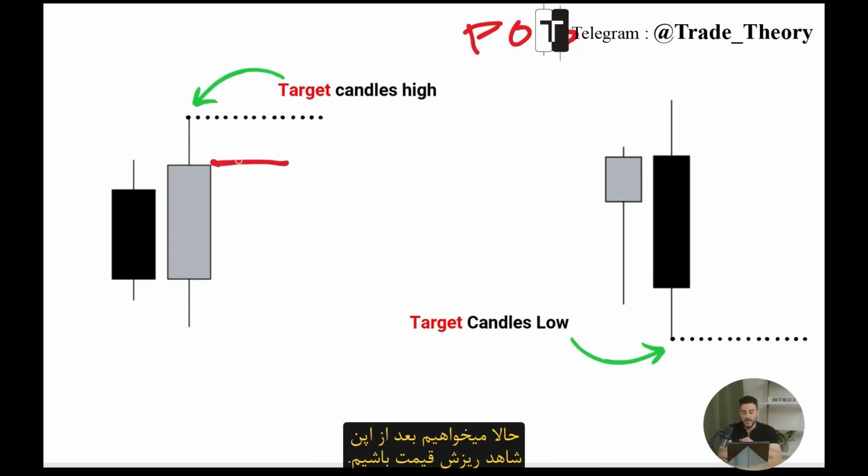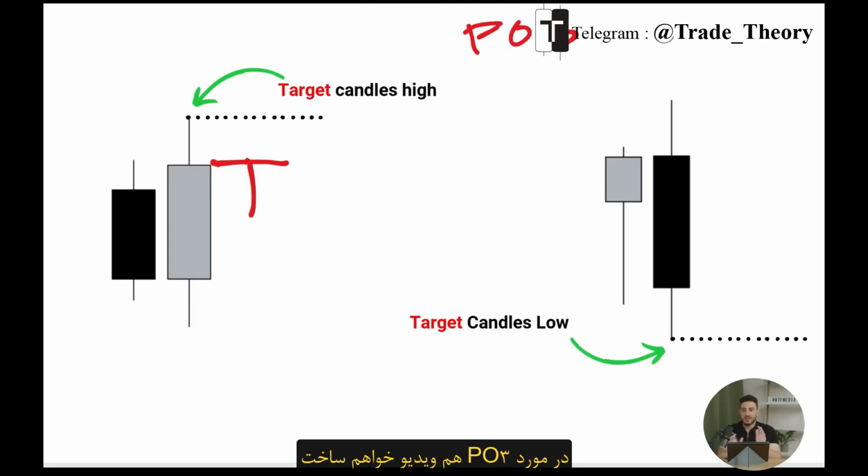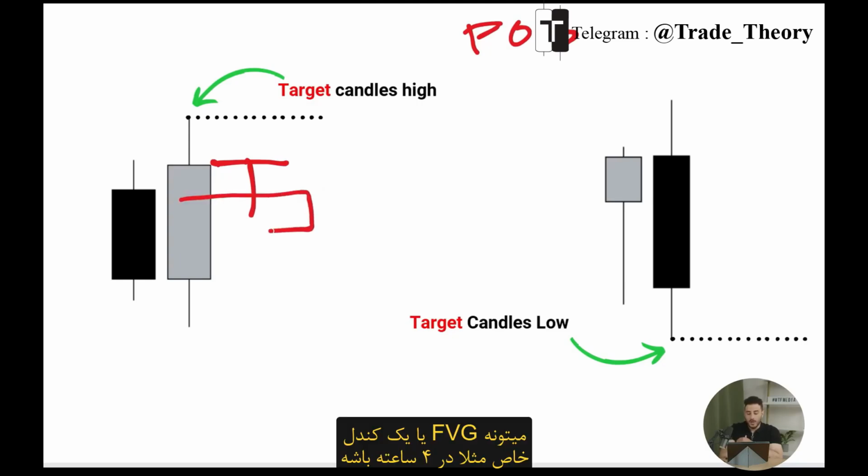Now, what we want to do is see that candle open, and then we want to see the market have a drop lower. That is the power of 3. Essentially, the market is manipulating on the downside move. I'll make a separate video entirely on PO3. But nonetheless, what we're expecting is the market to come down into some sort of higher time frame level in here.